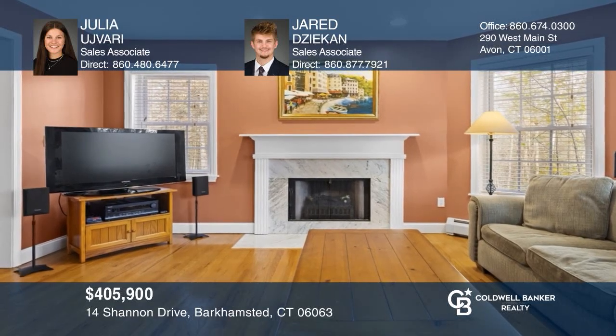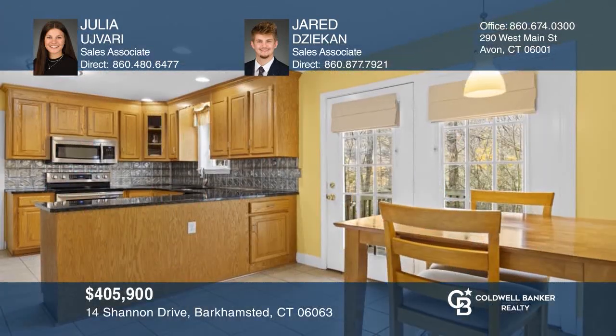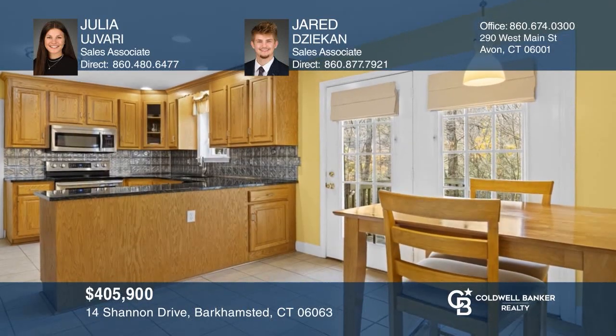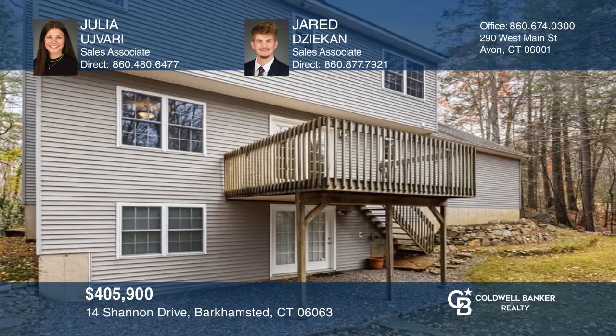This is a 3-bed, 2 full and 1 half-bath sought-after colonial on over 2 acres of privacy and seclusion on a cul-de-sac. Come see it today with Julia Uvari and Jared DeZeekin.